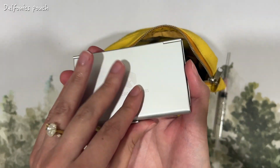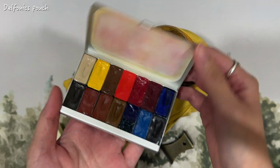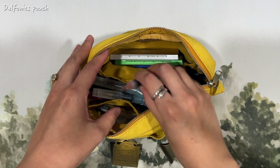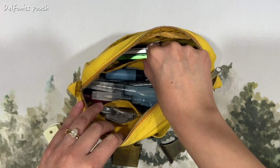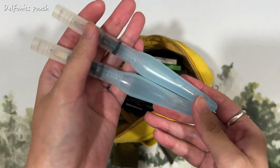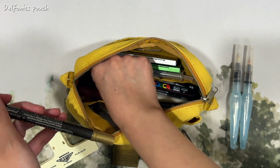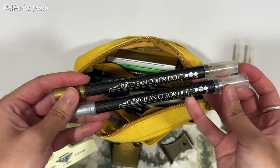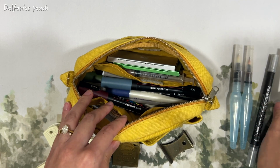And then this is the Jane Blundell, I believe, palette, also from Art Toolkit that I purchased a couple of years ago. So those 3 are the ones I have that I primarily use for just watercolor illustrations and fun painting times. These are 2 Pentel water brushes that are currently in use at the moment. I also have the Zig Clean Color Dot in metallic. This is just the gold and silver with dot on one side and just a marker on the other side.